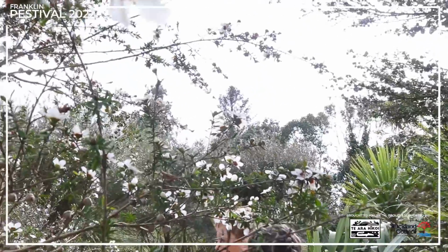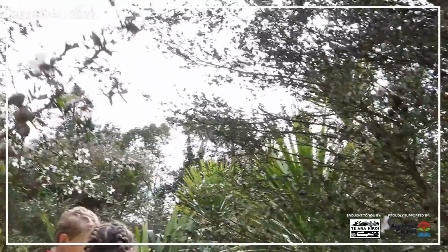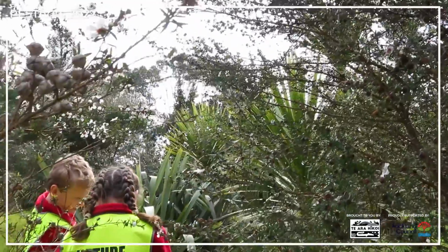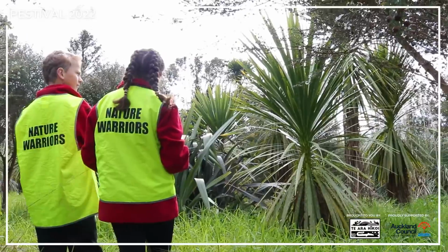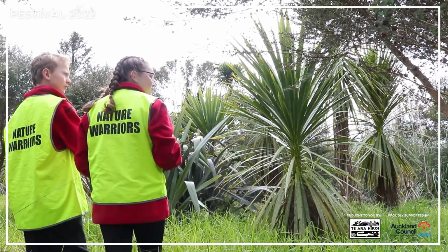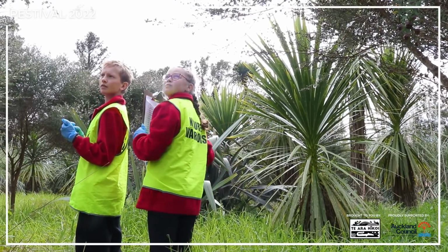Should I count the fantail? Here's the fantail. We do it before the little kids come out and scream and disturb all of the birds.